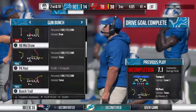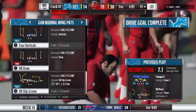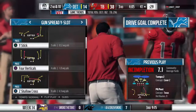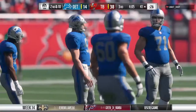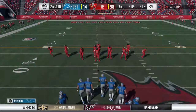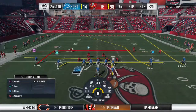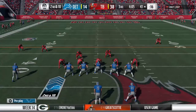Kenny Golladay, the intended receiver. That'll bring up second down. And that incompletion was caused by the defense. I think they were trying to get one into the middle of the field, trying to find a receiver there. But they were in zone defense. And what are the advantages of being in zone? Eyes and reaction. Eyes meaning all eyes are on the quarterback and able to react when he throws the football and rally to that spot. And that's exactly what happened there. Able to get there and knock it away.